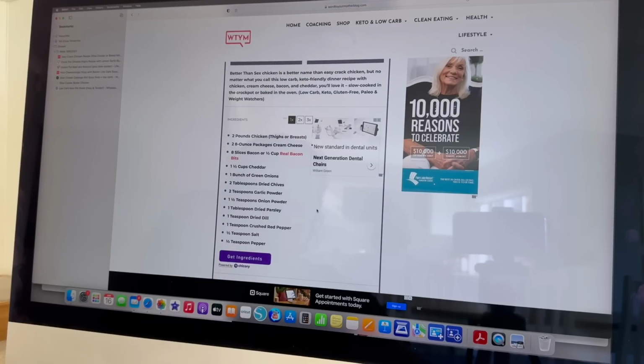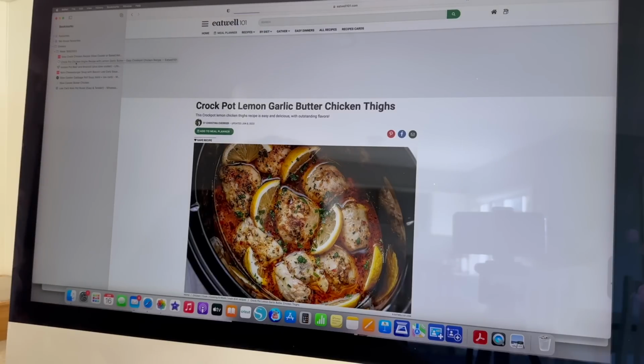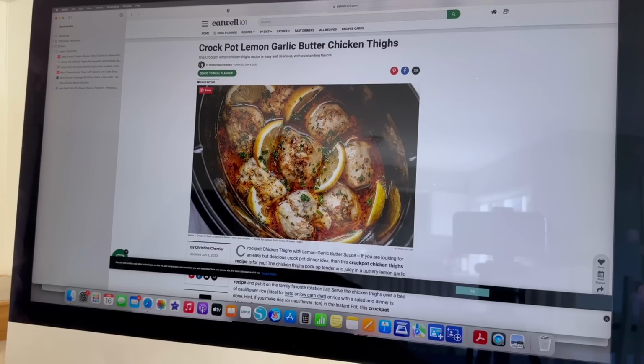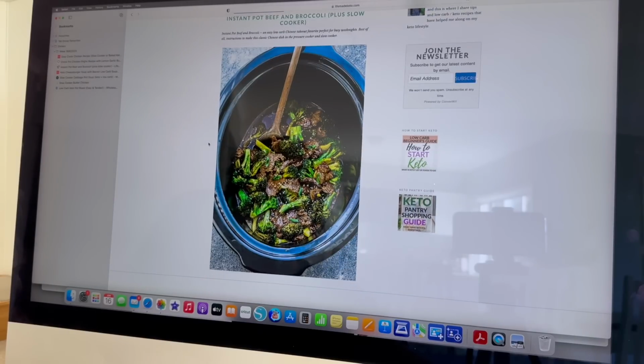And we'll probably just cook that with some green vegetables, either some zucchini or something like that. The next one I've picked is crockpot chicken thigh recipe in lemon and garlic butter. So that looks quite delicious. The next one I've picked out is Instapot beef and broccoli, so like a Chinese beef and broccoli meal.